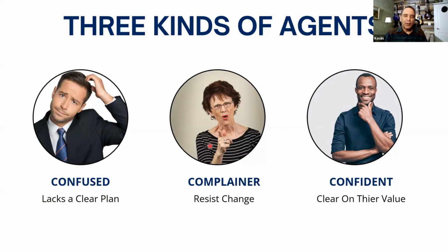And again, this is going to happen, and I get it. We went through this in mortgage land. We went through this in 2012, 13, and 14 when TRID was implemented. That took us for a ride. And we complained about it. Some of us are still complaining about it. But you can't really resist change. You can, but you're not going to get anywhere.